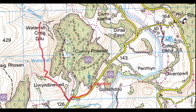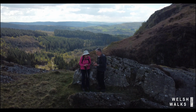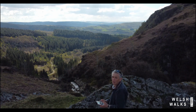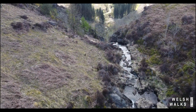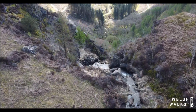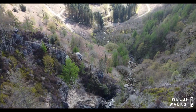Here is our location. I'm now trying my primitive drone skills and see if I can get a shot of the waterfall from above. Well, I kind of got it.